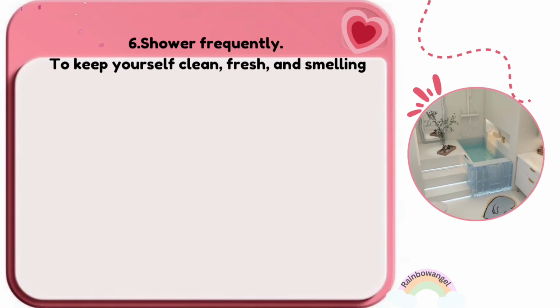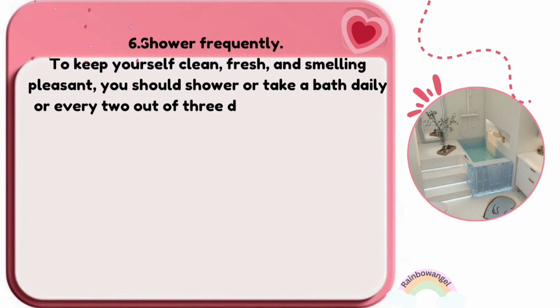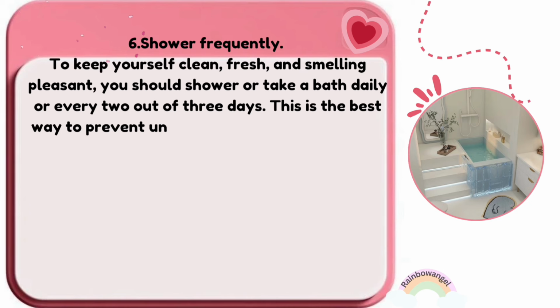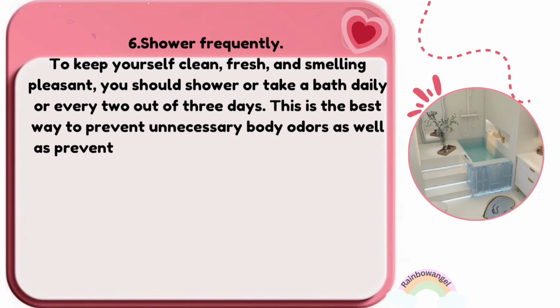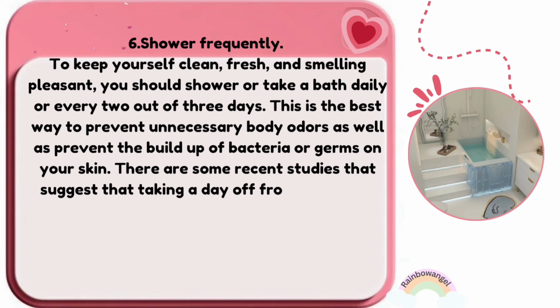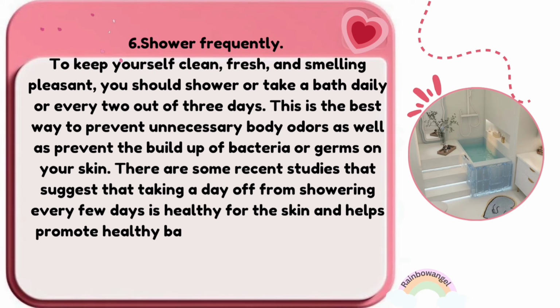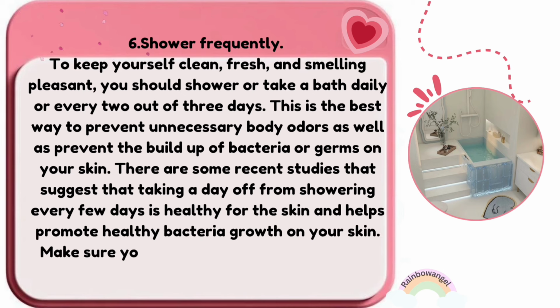6. Shower frequently. To keep yourself clean, fresh, and smelling pleasant, you should shower or take a bath daily or every 2 out of 3 days. This is the best way to prevent unnecessary body odors as well as prevent the buildup of bacteria or germs on your skin. There are some recent studies that suggest that taking a day off from showering every few days is healthy for the skin and helps promote healthy bacteria growth on your skin.